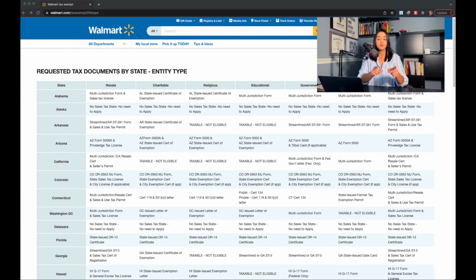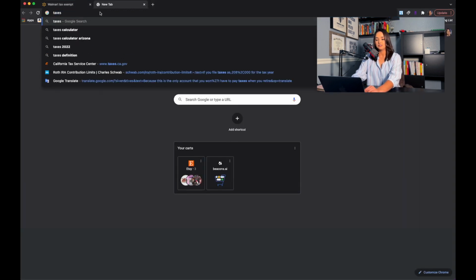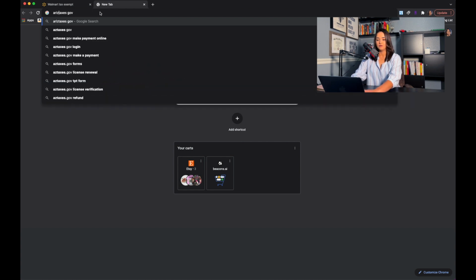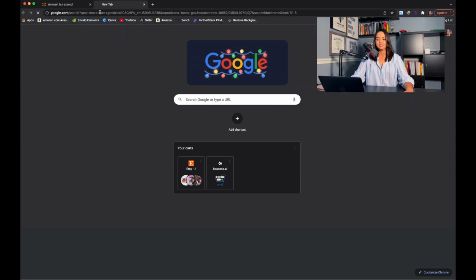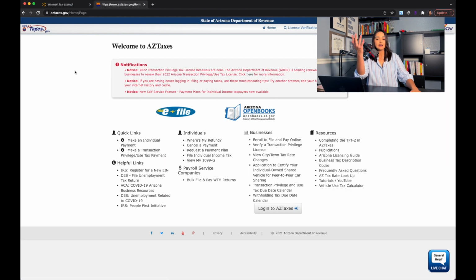What I want you to do, if you don't know what yours is, you can just Google first your state, and then after that, taxes gov. For example, it would be Arizona Taxes Gov, and it will come up to this page. I'm gonna go ahead and do it in front of you so then you kind of understand. So Arizona Tax Gov, right? Just do that, and you're gonna see it's gonna pop up as the first. You can do California, Arkansas, Nevada.